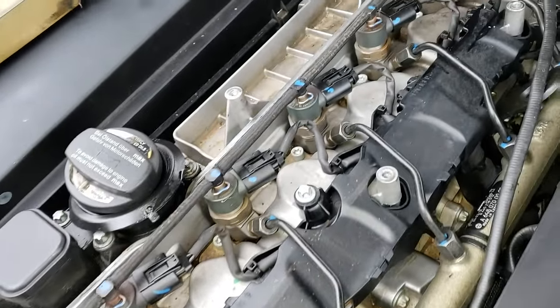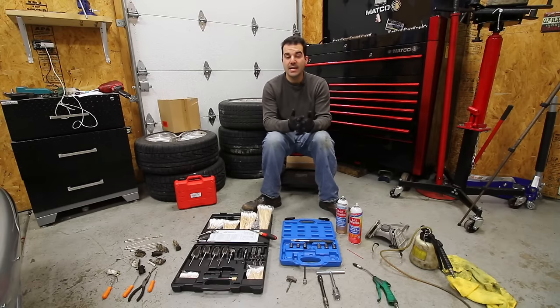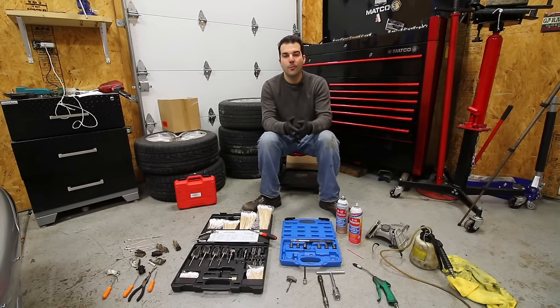There are no signs of black death whatsoever. So my point here is, guys, this is a very easy preventative repair. Doing the injectors on this car with no black death is very, very simple. Honestly, I've done spark plugs that are harder than this job if there is no black death.